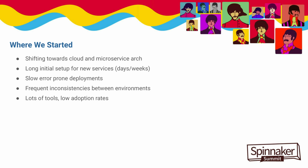So where we started, when I first started 4 years ago, the developers were looking to shift towards a microservice architecture. But as you can see the list here, we had basically every problem that you could have. Like to set up a new service, it took days, weeks, worst case months is what I saw. Deployments were extremely error prone. They were done on weekends, they required downtime, they required dozens of teams to be involved, DNS teams, somebody running database migrations, someone else grabbing an artifact from Jenkins and throwing it into JBoss or Docker container.